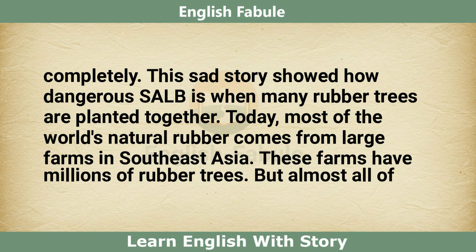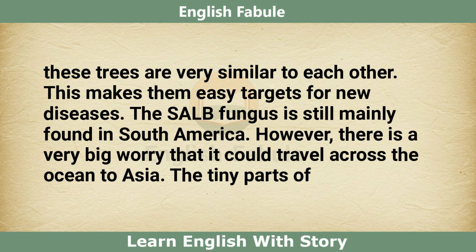Today, most of the world's natural rubber comes from large farms in Southeast Asia. These farms have millions of rubber trees, but almost all of these trees are very similar to each other. This makes them easy targets for new diseases.